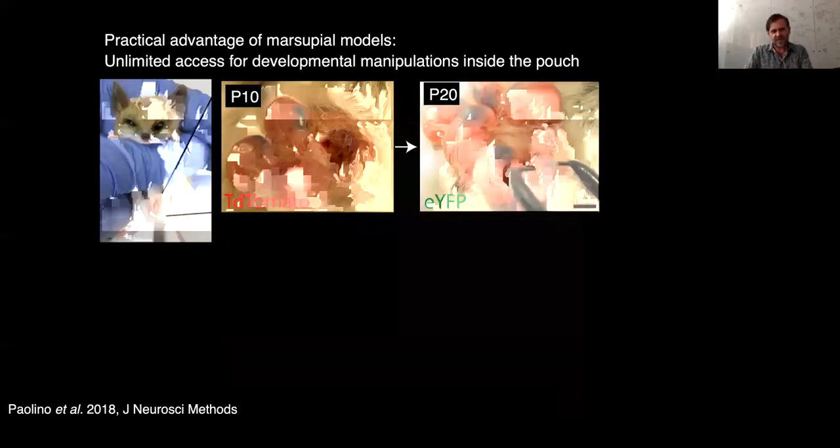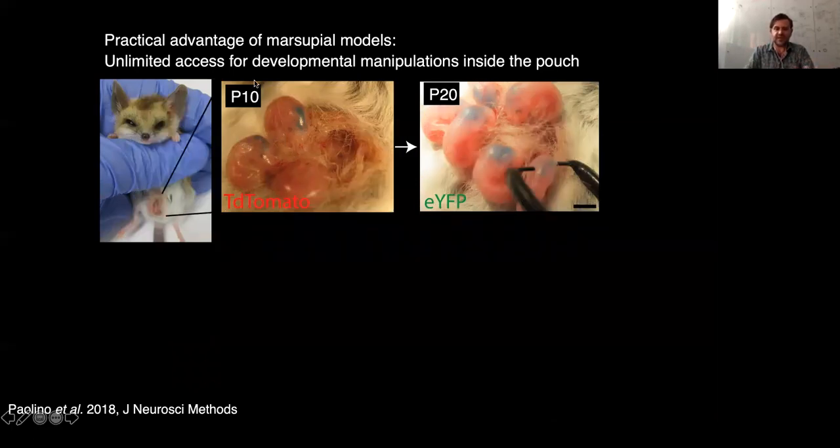So with donors, we have this advantage that they complete their development inside of the pouch. That's my hand there holding a donor. So they're tiny, they're smaller than a mouse. And we can just open the pouch and see this animal developing. So at postnatal day 10, we can electroporate their brains with TD tomato. And this would be the stage equivalent to deep layer neurogenesis, embryonic day 12, roughly. And then we can come back and in the same animals now electroporate a green protein 10 days later, equivalent to embryonic day 15 when the upper layer neurons are being born.